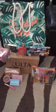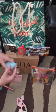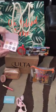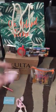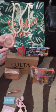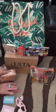It came with these two cute headbands, these two blushes, these eyeshadows, a lip gloss, a mini bronzer, and this cute bag.